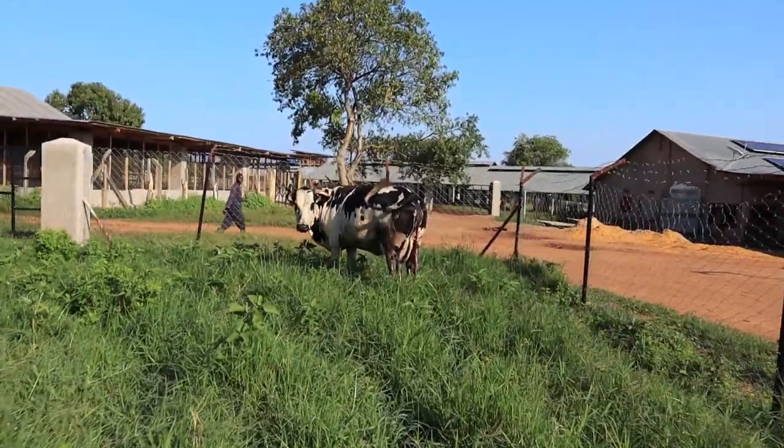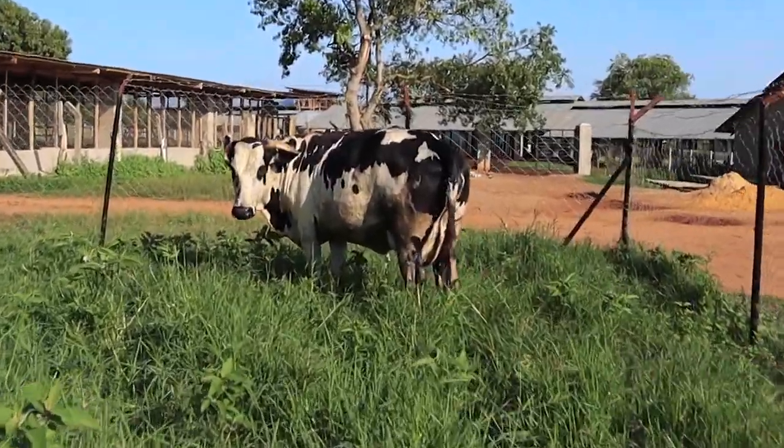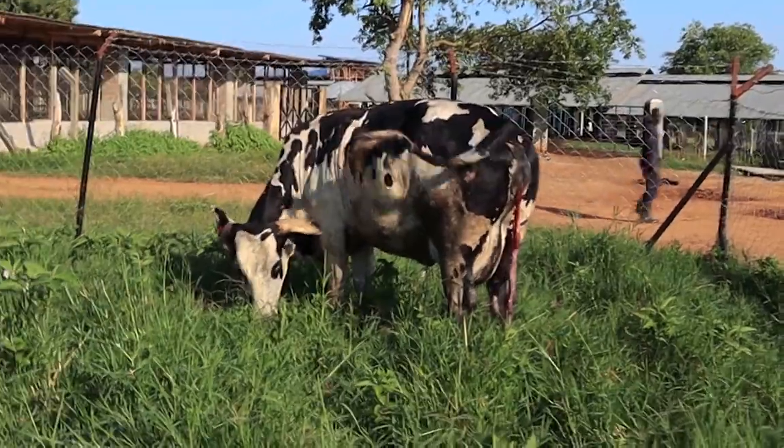Hi guys, it's a super bright morning, really bright, and I'm inside the poultry unit, and today we've woken up with good news. Ta-da! Guys, take a look over there. We have a brand new baby calf. You can see the mother right here. Actually, you can even still see the placenta.